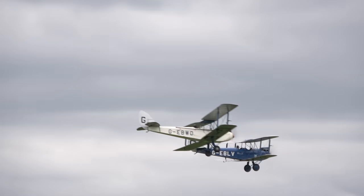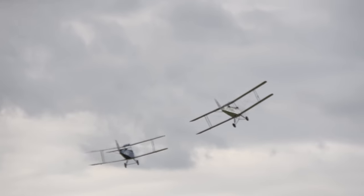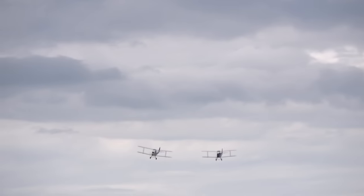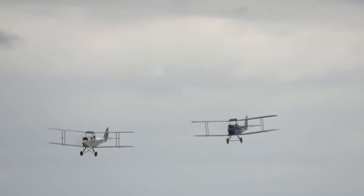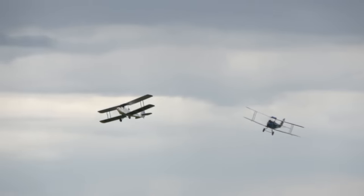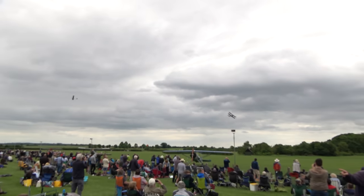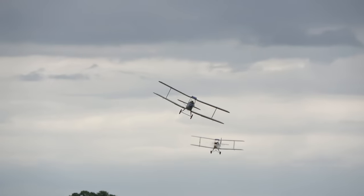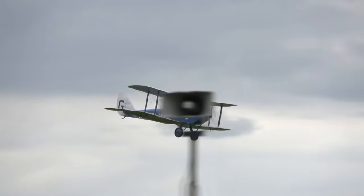The very first DH60 Moths were built at Stag Lane near Hendon, and in February 1925 they were initially priced at £885.